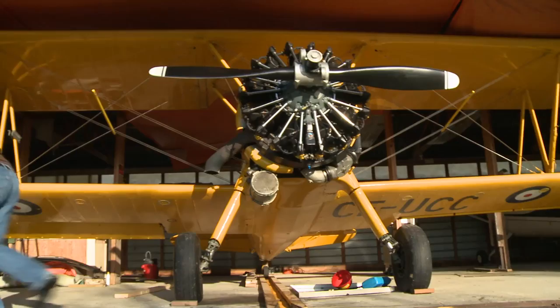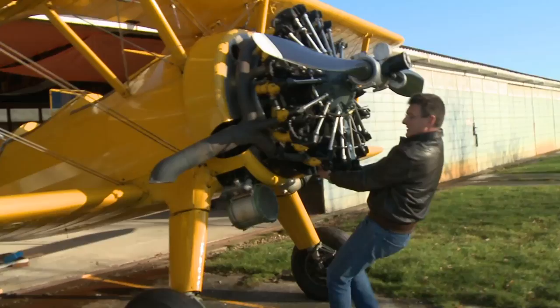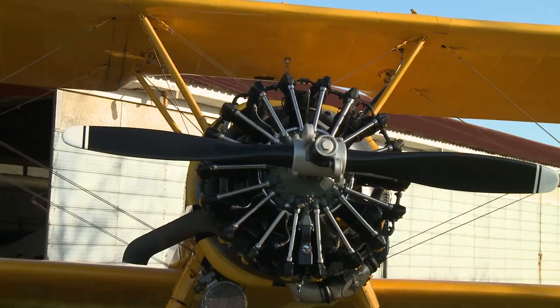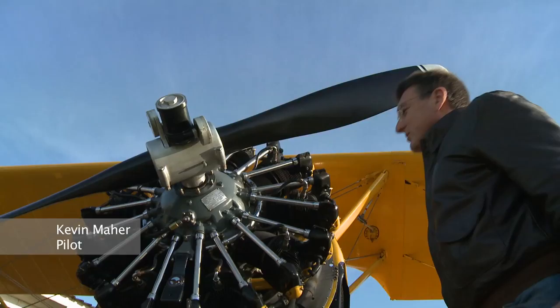When they first came out, they were so much more powerful and so much more reliable than anything else that there was a whole breed of airplanes designed just to take advantage of this new engine. And it's just a great engine. It's most certainly the most reliable radial engine ever built, and it's probably darn near the most reliable piston engine ever built, other than maybe the flat Lycomings.